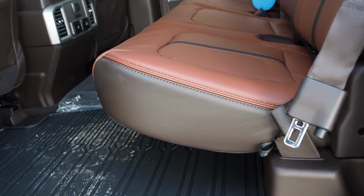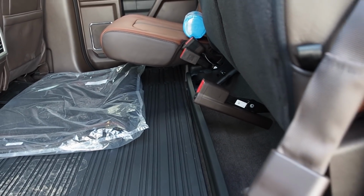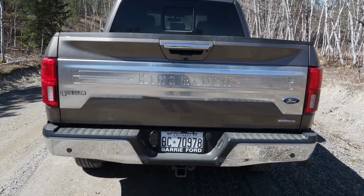Back to our King Ranch, and you'll find room galore for 4 adults, loads of onboard cargo space if you flip the rear seats up and out of the way, and more room in the box if you need it. That's accessed by a remote tailgate release and built-in step.